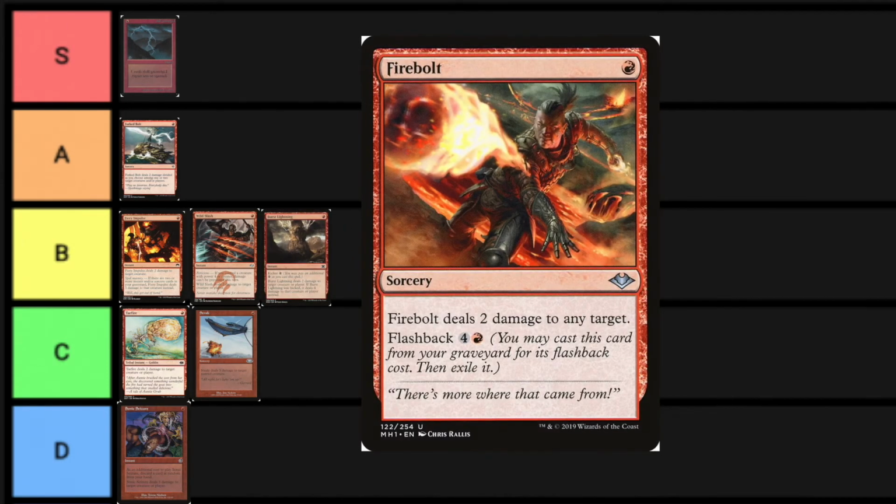Firebolt is like Burst Lightning, but with an upside. Now, it's got actually a lot of upsides. First, it can be a 2-for-1, because you can target 2 different creatures. And second, it can be used from the graveyard, so if you mill it into the graveyard, you can just cast it and it's like a free spell.